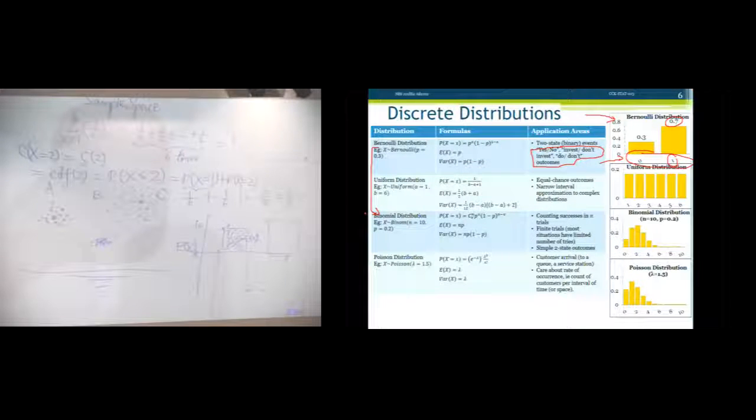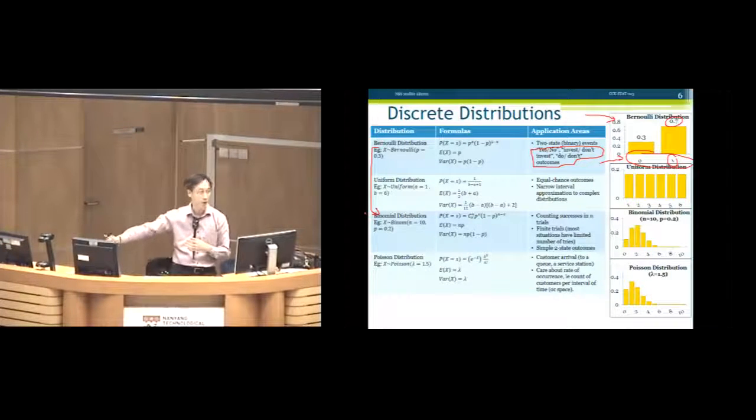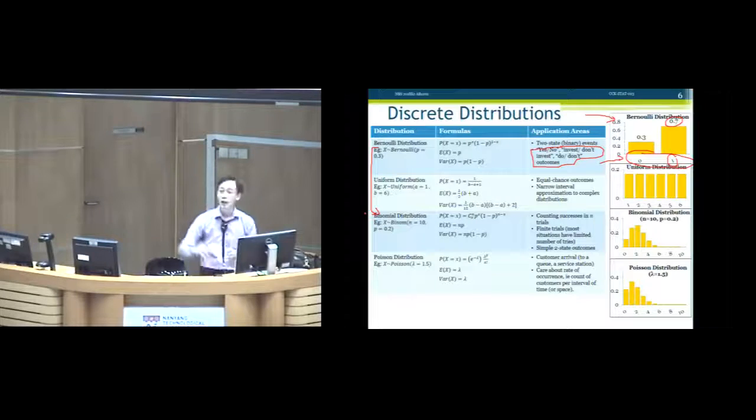I ask myself, if I throw 10 coins, what's the probability that I will see 5 hits, or 3 hits, or 10 hits, for example? If you ask that question, that is the total sum of successes in a fixed number of trials. So I throw 10 coins, and I ask how many hits, right? Then I'm having a binomial distribution as the prime candidate to mimic that business situation.